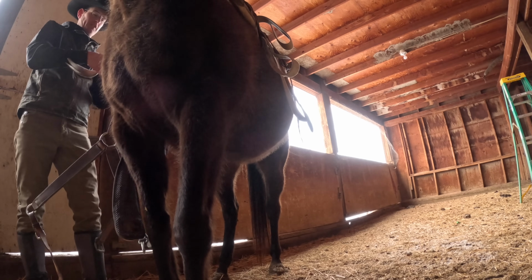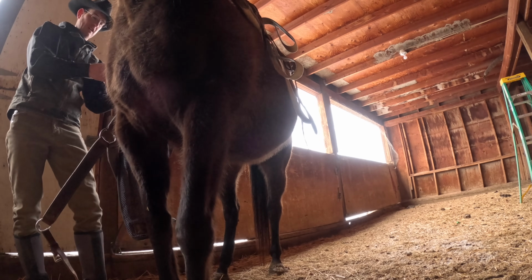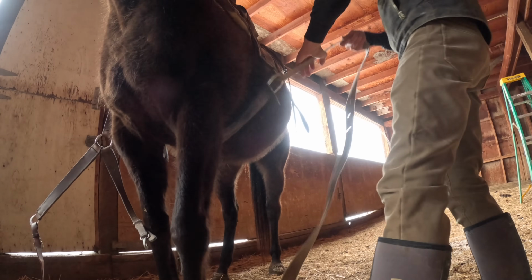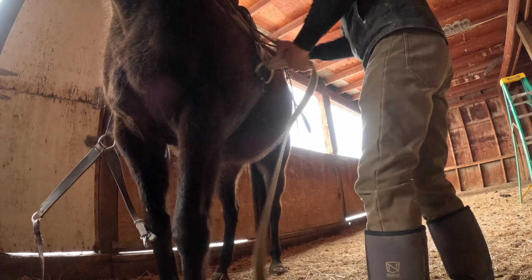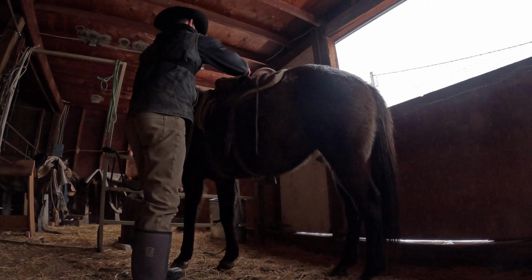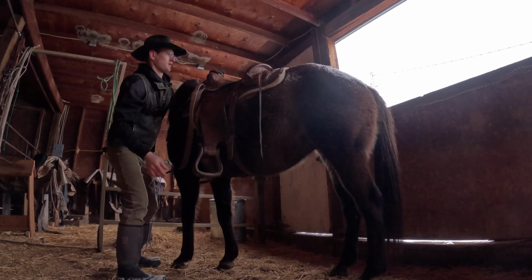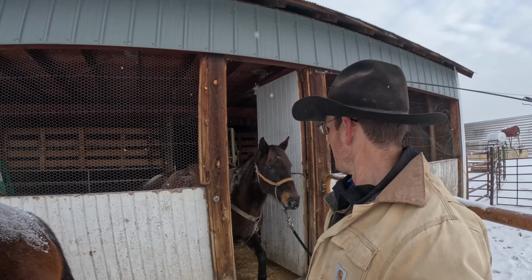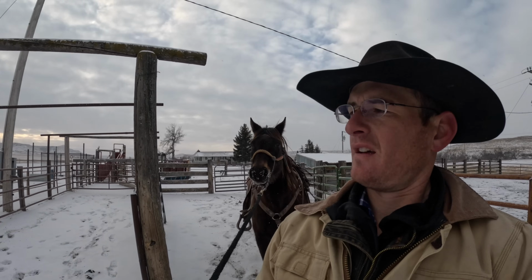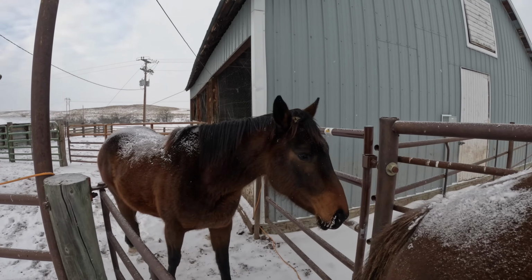Gotta let this girth out 2 or 3 holes. Ollie's a lot bigger around than Kit Kat is. Kit Kat really wants to go. No, you're not coming. You're not coming.